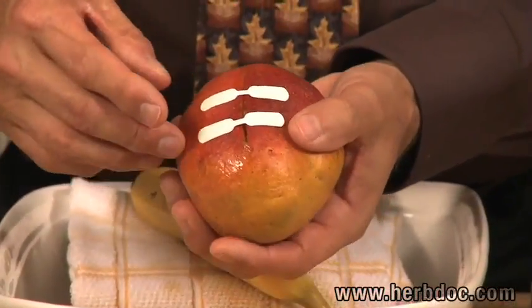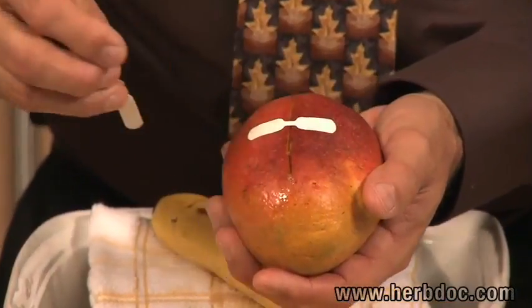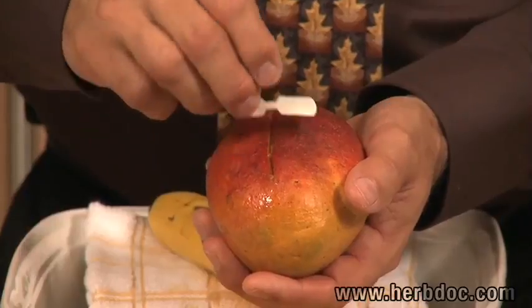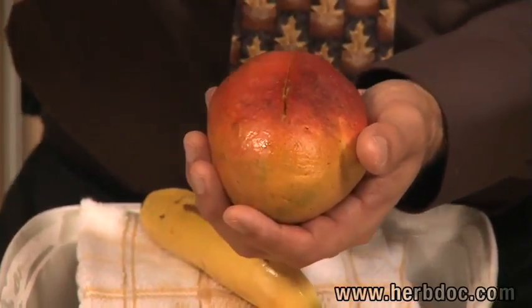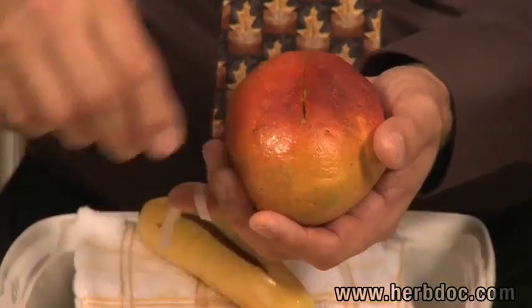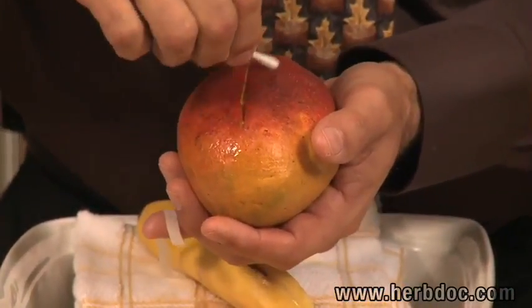Now, as you can see already, these strips started peeling away and falling off, and the wound opened up a little bit. No big deal. Remember I said earlier, third time's a charm. Wounds don't always behave like you want them to. So one of the reasons that happened is because the mango skin is a little wet and there's a little anti-infection on it. So if this was a wound, you might have to clean it a little more.